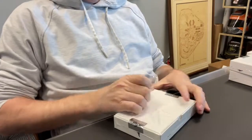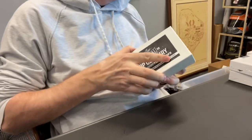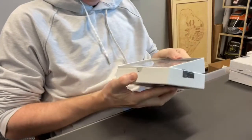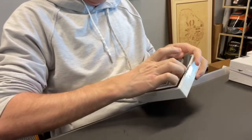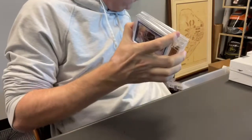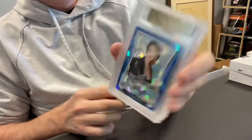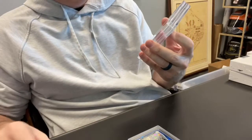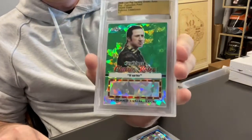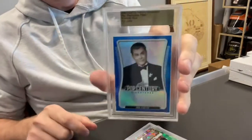5 to go. First up is Michelle Johnson. Next up, Federico Castelluccio and Ray Liotta.